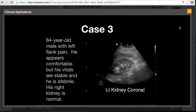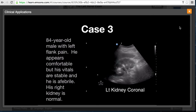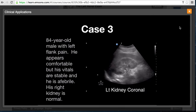Let's take a look at this case. 84-year-old male, left flank pain. Appears comfortable after he was given narcotic analgesia. He has stable vitals and is afebrile. Right kidney is normal. If you take a look at the ultrasound on the left here, the patient does have mild hydronephrosis. You can see the proximal ureter here. You can see some mild dilatation of the renal pelvis.